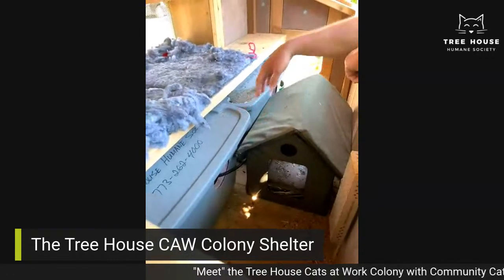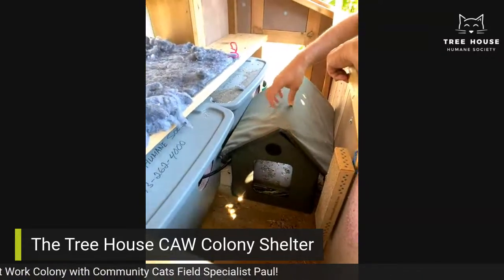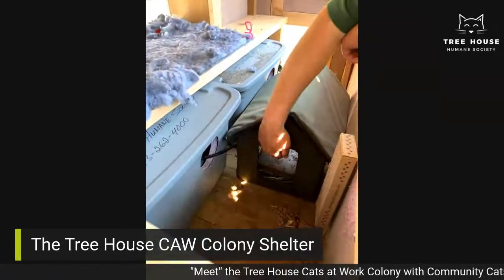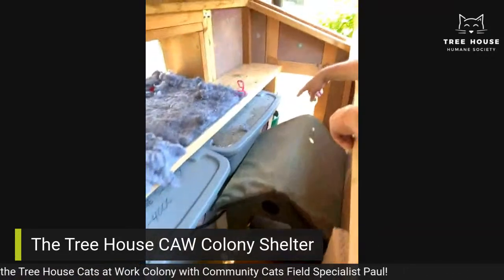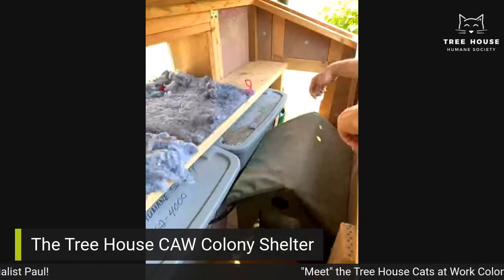Because it's a tight space, K&H makes these fabric shelters. So we use this as the 3rd shelter for the cats, and there's a heating pad in this one as well. We lined it with straw, and there's a heated water bowl. It keeps the water from freezing in the wintertime. Everything's plugged in. It's unplugged now for summer.